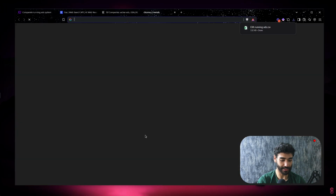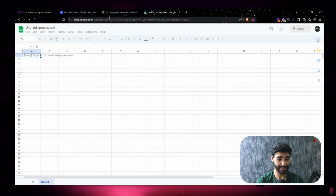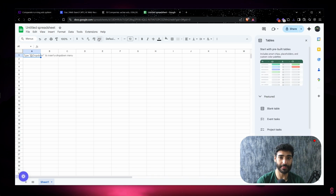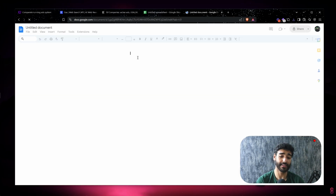Click save, and then I'm going to go to sheets.new. I'm going to create a sheet. So sheets.new basically is the easiest way to create a sheet, instead of going to Google Drive and creating a Google Sheets from the drive. The same principle applies for docs.new. If I go to docs.new, I can essentially just create a new doc.